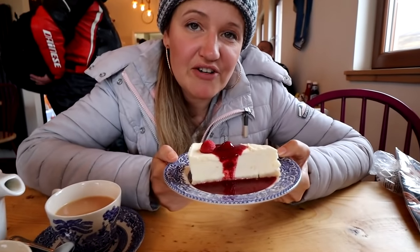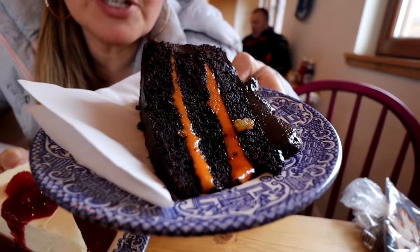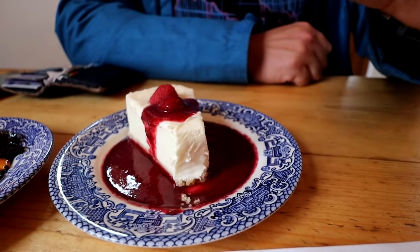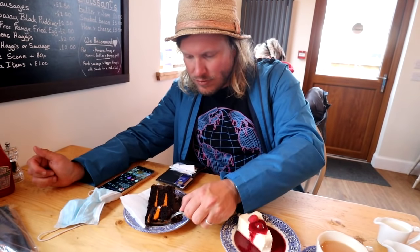So Liam tells me we've got a berry cheesecake here and a chocolate orange sponge cake. I think it's a sponge cake, yeah. Look, they both look so good, don't they? Chilled cheesecake, not a baked one. Chilled one, very nice. Coconutty with raspberry, really good. This is the Midgie Bike Cafe, by the way. Is it really orangey? Yeah. Very, very moist as well. Like, super moist.